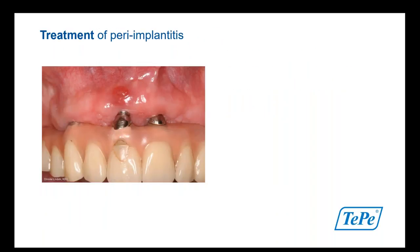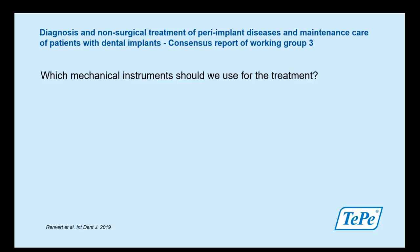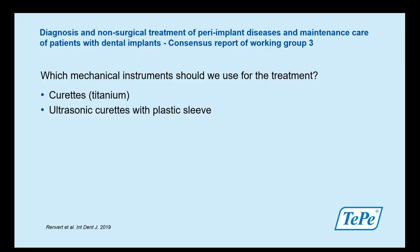Treatment of peri-implantitis. So which mechanical instruments should we use for treatment of mucositis and peri-implantitis? Well, three choices do we have according to the consensus report, and it seems like the same efficacy according to studies.